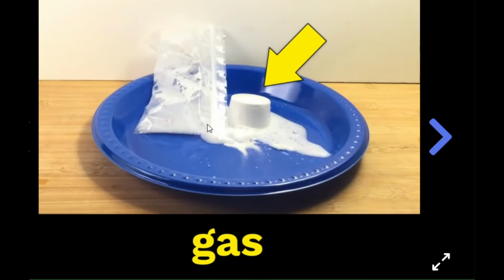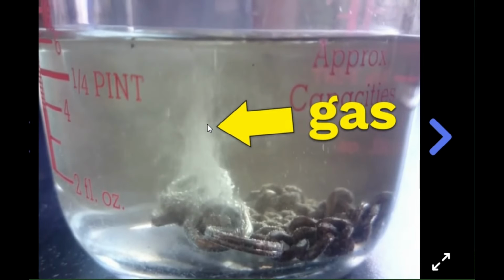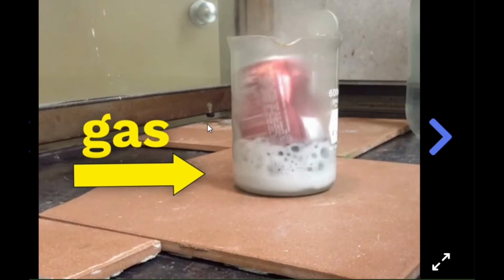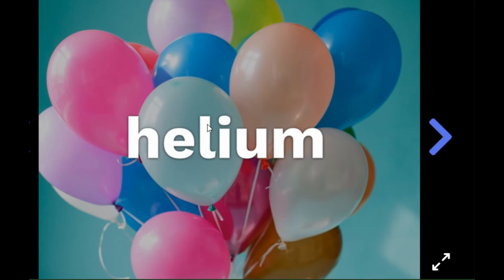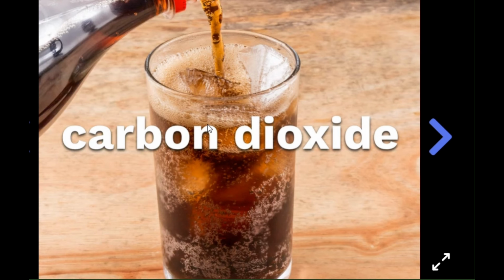When you put a substance in acid and you see bubbles form, you're seeing a gas. As you study more chemistry, you'll learn that there's lots of different kinds of gases. Some of them you've probably already heard of. Gases like oxygen and helium and carbon dioxide. You've probably heard of that one. It's the same gas you exhale when you breathe out. It's also the gas that bubbles in soda pop are made out of.